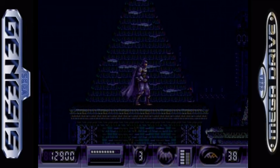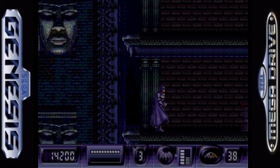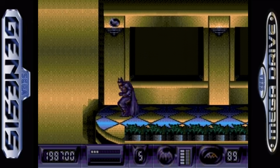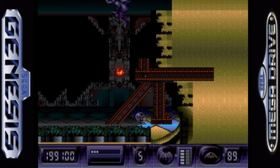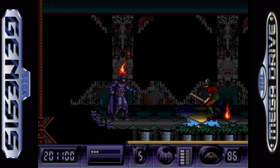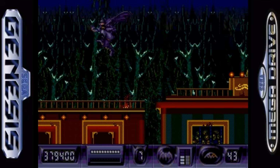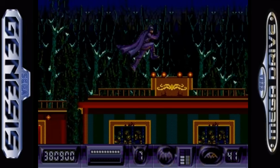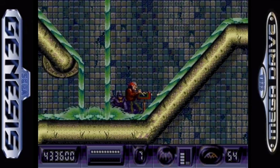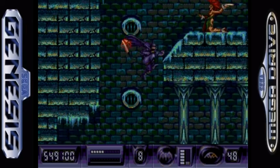The five levels you will experience are Gotham City, Shrek's Wonderland, the Red Triangle Circus, Into the Sewers, and the Penguin's Lair.